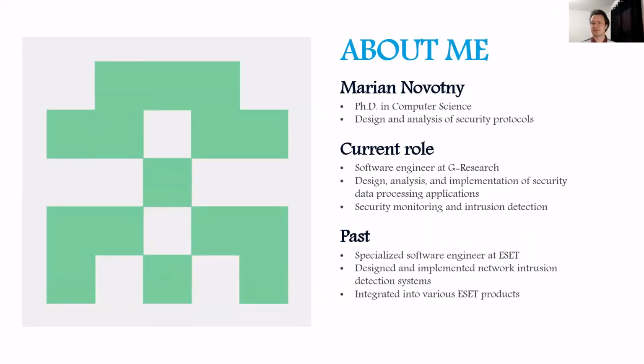Let me introduce myself. Currently I'm working as a software engineer at G Research, where I'm developing applications for security monitoring and intrusion detection. In the past, I worked as a specialized software engineer at ESET, where I was responsible for designing and implementing network intrusion detection systems that were integrated into various ESET products. I did some research in security at the university, where I focused on analyzing and designing security protocols.